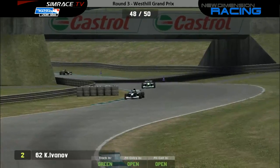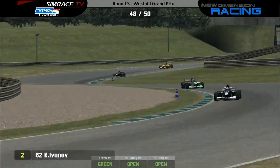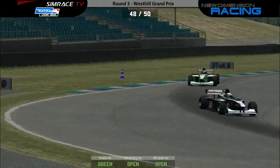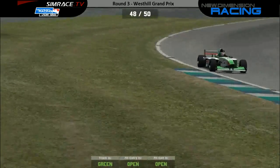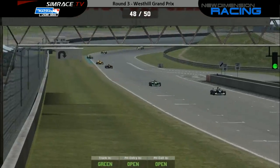Well, I would say everyone who's kind of on his own at the moment, or charging the car in front, is probably in a better situation now, because everyone's got to get their tires up to temperature and get into a rhythm before anyone is all over the back of him.